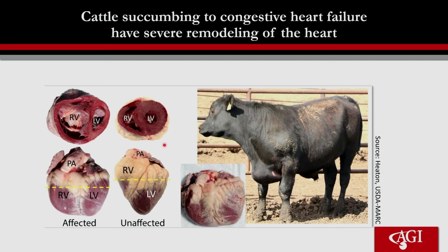And then when we open these animals up that have succumbed to bovine congestive heart failure, we see a really malformed heart. So I have two hearts on the screen for you here today. On the right, there's an unaffected heart, right, where we have that strong V shape in our heart. This is what a strong, healthy heart should look like. We have a dominant right ventricle, a dominant left ventricle. We can see that there's that median line right through the middle. This is a very well-shaped, healthy, normal-looking heart.